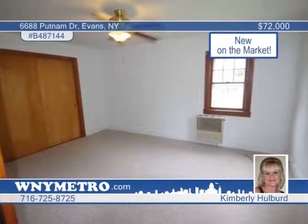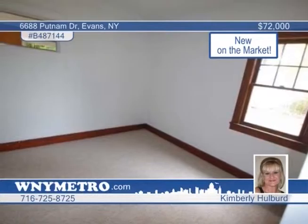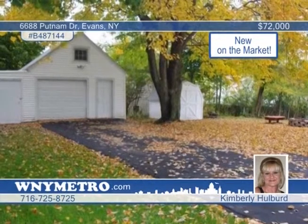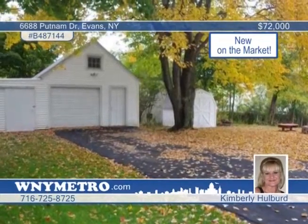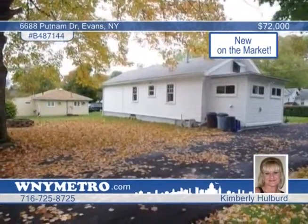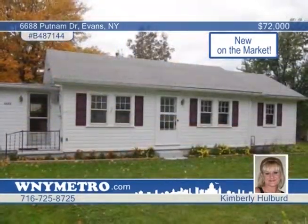A two-story, one-and-a-half-car detached garage is included with gas heater and refrigerator that stay as-is condition, plus an attached shed. All of this on a large lot with blacktop driveway. Don't miss this opportunity. Call Kimberly Hulbert today and arrange your showing.